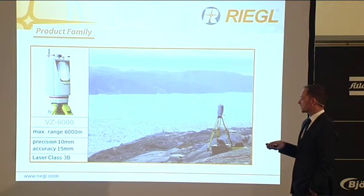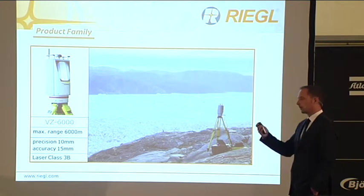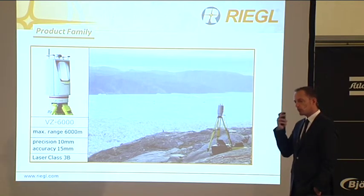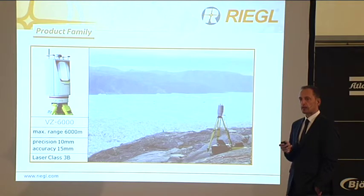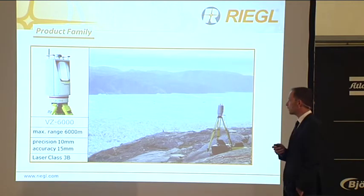And we must say this is the only terrestrial laser scanner from RIEGL which is not working in laser class 1. It has laser class 3B. So with this instrument, you must be careful close to the scanner that nobody is looking directly into the laser beam. But all the others are working in laser class 1, which means completely eye safe under all conditions, and also the laser itself is not visible.